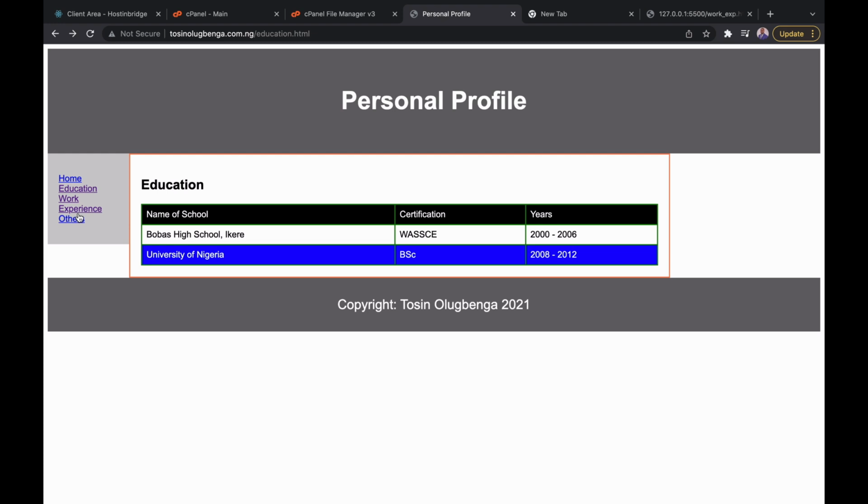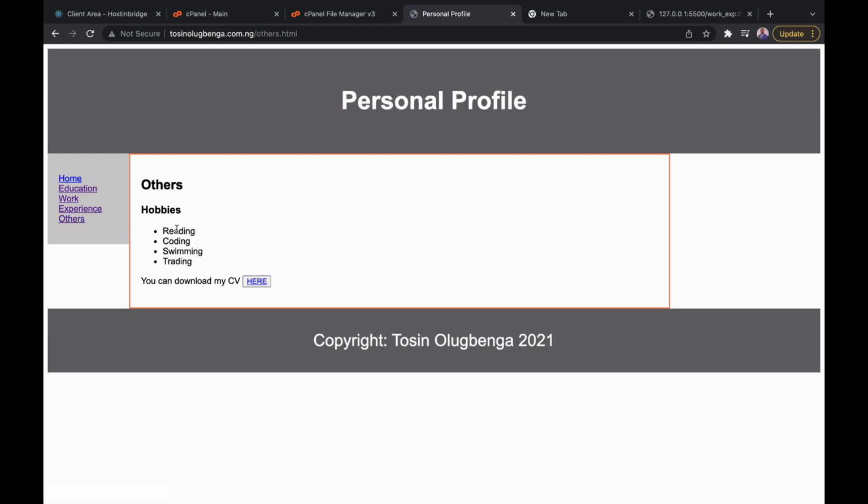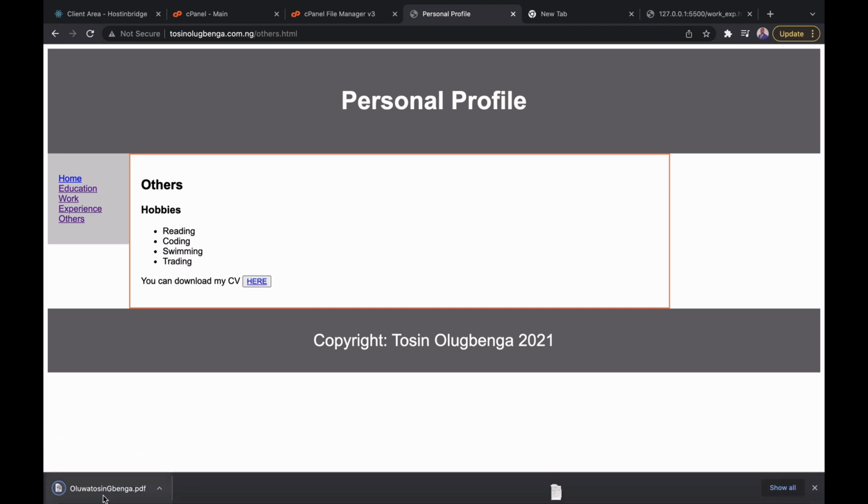So I've asked you to do it yourself. Okay, so I'm going back to others. So these are others. Then I can now download my CV from the website directly. If I click download now, as you can see, it has downloaded it for me. So I told you that it will just download it here, or sometimes it will open it somewhere for you. If I click it now, I will see my CV. So if you are creating your personal profile website, that is simply how it is going to make it available for you.